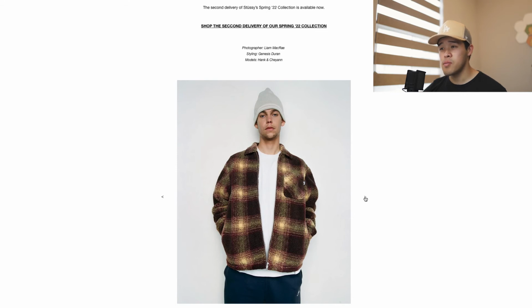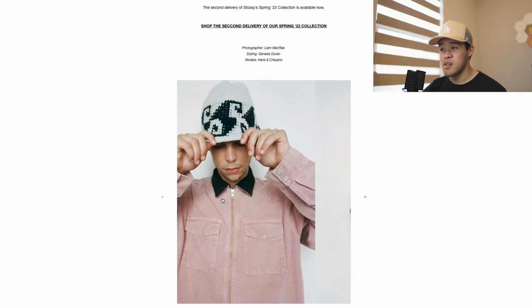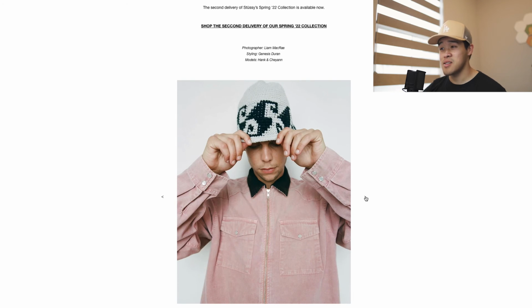Also the beanie. I feel like it's kind of hard to wear beanies like this. At least for me, I never wear beanies like this. I always roll mine up. But people that could pull this off, good for them.